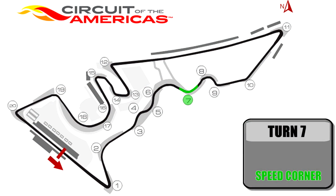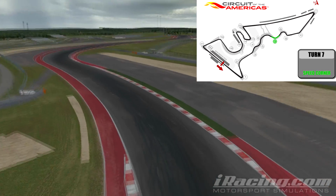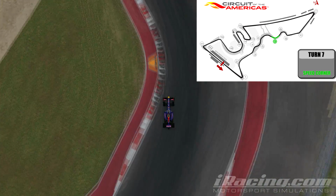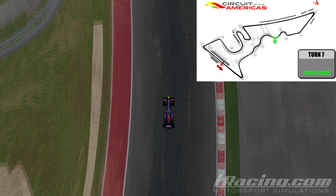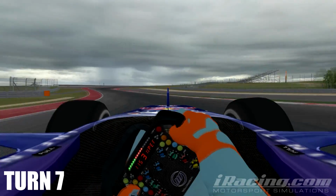Turn 7 is a quick left-hander that can be taken at very high speed. Depending on how fast we left turn 6 will affect how much we have to control our speed for turn 7. In most cases, a slight reduction in throttle will be enough. Kiss the curbing on the left and we are on our way towards 8.